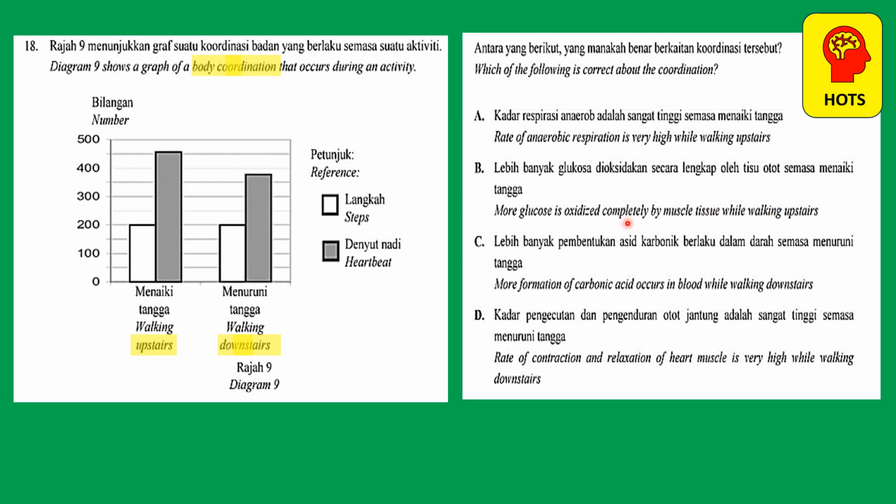So this is true because the rate of respiration is higher while walking upstairs, as the person has to work against the force of gravity. So he needs more effort, more muscle contraction by his legs to push himself upstairs, to move himself upstairs. So this is correct. More glucose is oxidized completely by muscle tissue while walking upstairs because the rate of aerobic respiration increases compared to walking downstairs. So B is the answer.